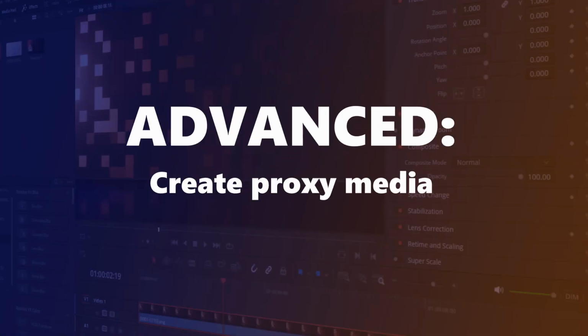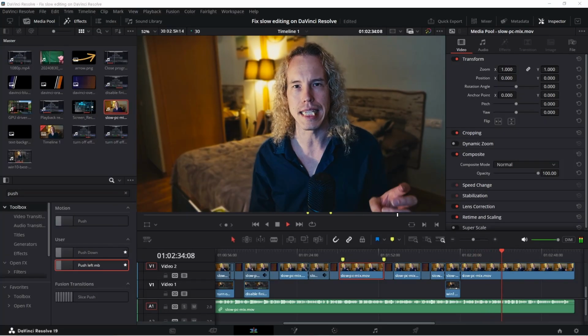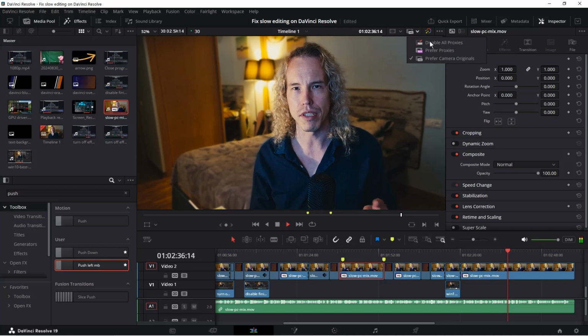Advanced tip, if your computer is still laggy after all these tips, you can use Proxy Media to create low-resolution versions of your original videos for faster editing. Right-click in the media editor to generate Proxy Media and then select Prefer Proxies from this drop-down menu.